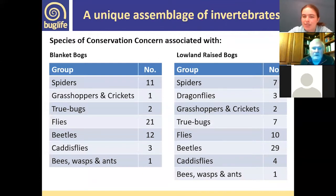Speaking of the invertebrates, 51 species live only on blanket bogs, not anywhere else, they're very specialised to them, and 63 species of invertebrate are specialised on lowland raised bogs, which is a humongous amount, if you can imagine. Everything from spiders through to dragonflies and caddisflies you'll see out there.